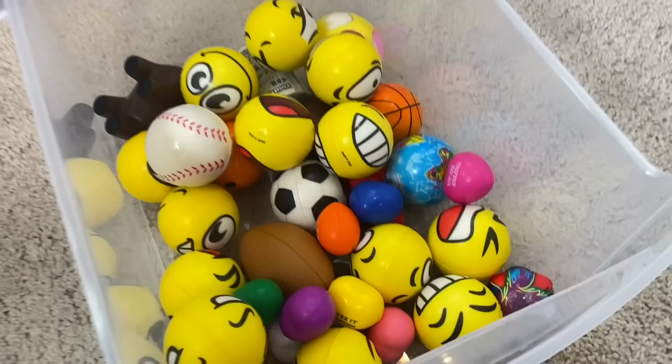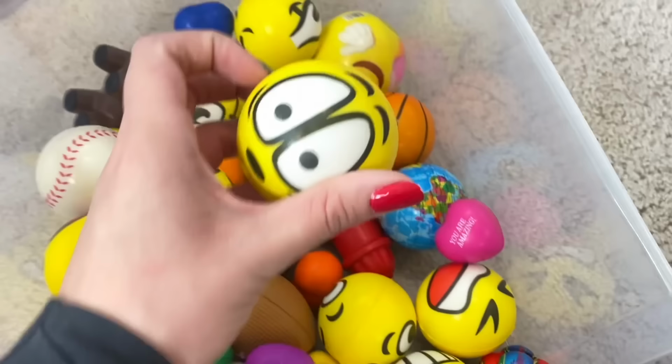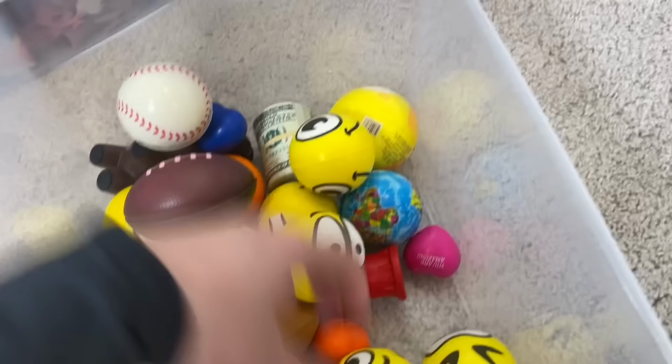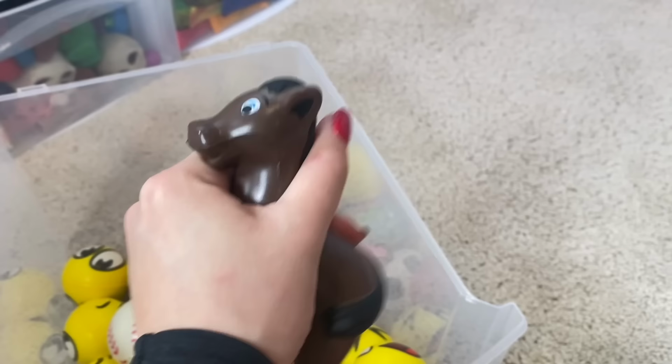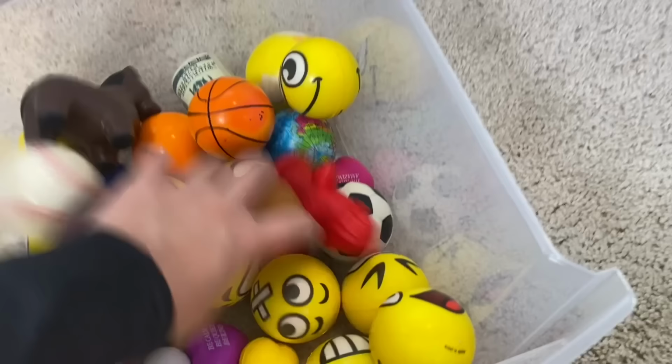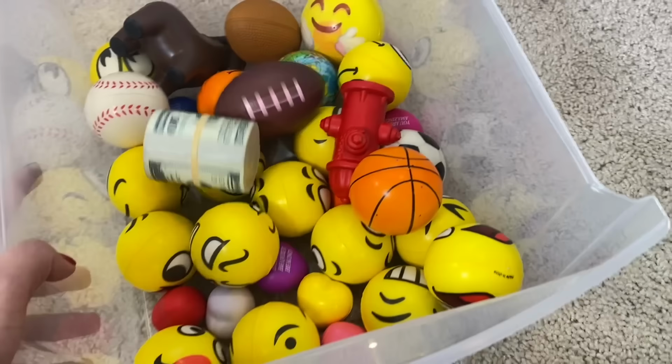All right. So yes, other than the hearts and the emoji faces, we have lots of sports balls. So we have a football, a baseball, a basketball, a soccer ball. We have a random fire hydrant. This horse, he is probably the least satisfying fidget in my entire collection. I don't like that one too much. And then we have a role of hundreds, which obviously I love that one. I mean, come on, that looks so realistic too. So anyways, I think you guys get the gist of what's in this drawer. I don't want to spend too long on it.